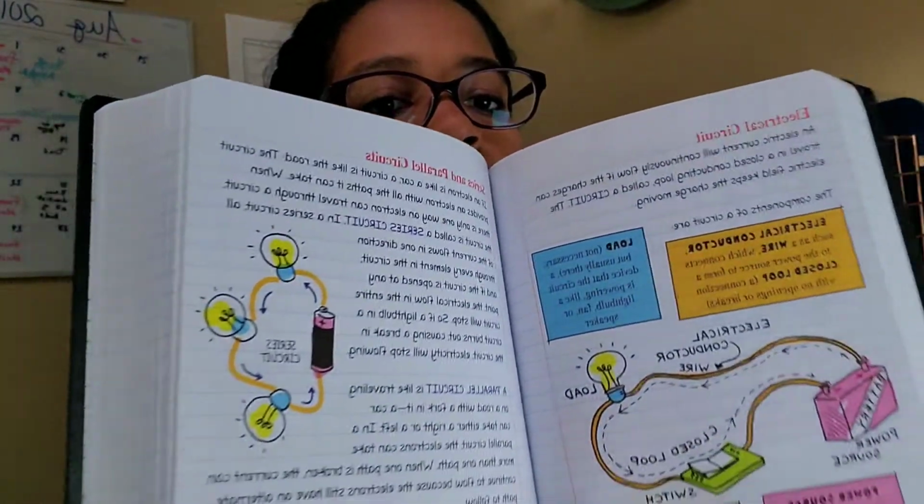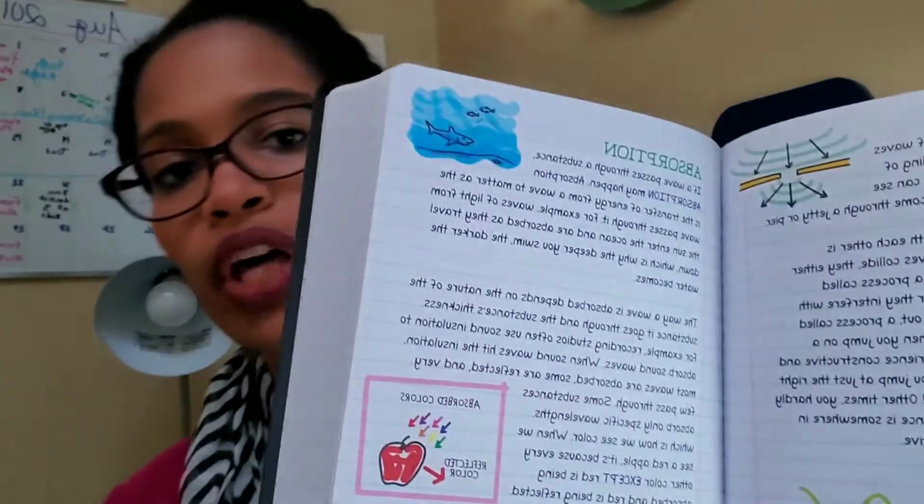And this is the everything you need to ace the science in one big fat notebook. And so if he's having a hard time in general science, he may be able to come over here. Evidence the universe is expanding, electrical circuit, series and parallel circuits. My little kids are probably going to enjoy this too because they love the circuits and all that stuff. And this is something that's simple enough for, this is absorption. Okay, this video is getting long, but this is the last book.